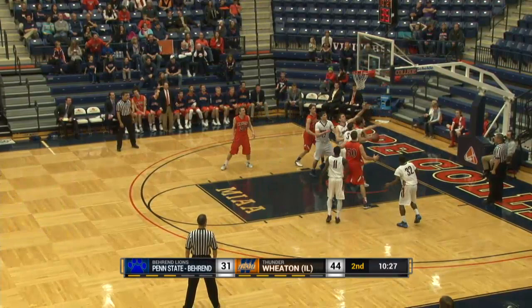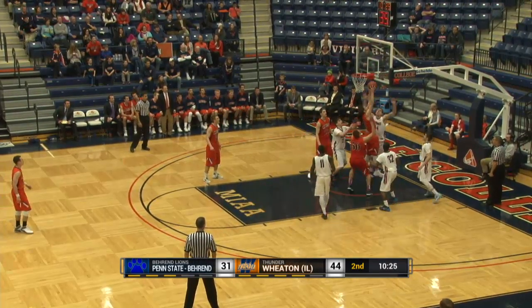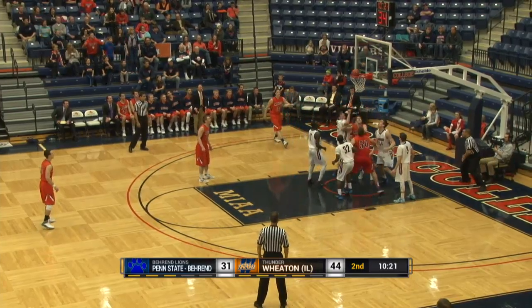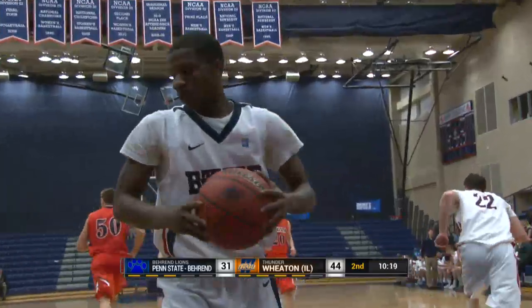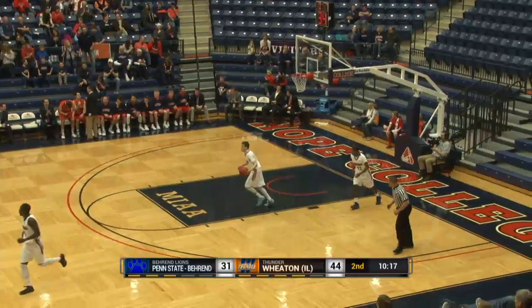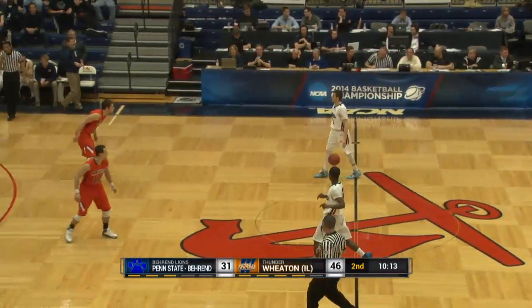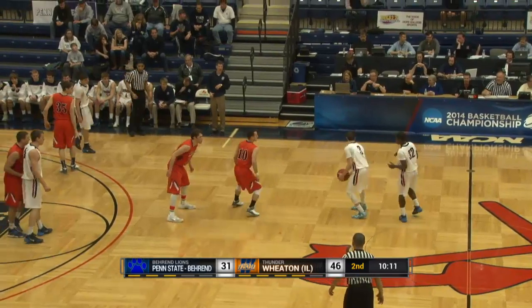Haynes gets the rebound, no good. Peters the offensive rebound. Peters again the offensive rebound. One more time, Peters the offensive rebound, and the layup is good. And that's just unacceptable. Penn State Behrend, you can't allow that to happen. 4 or 5 offensive rebounds on one possession. Goodness gracious, you cannot. You're at 10 minutes to go here.